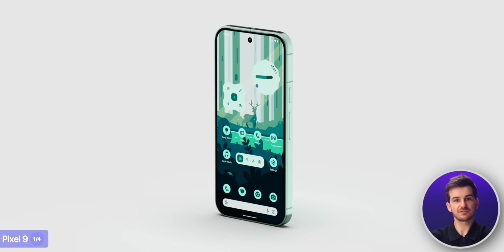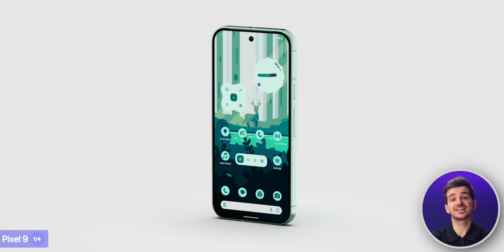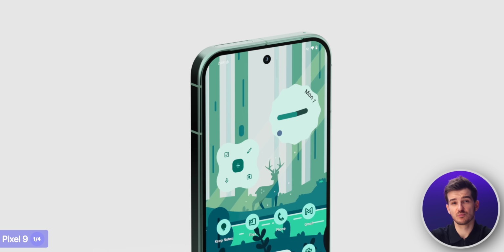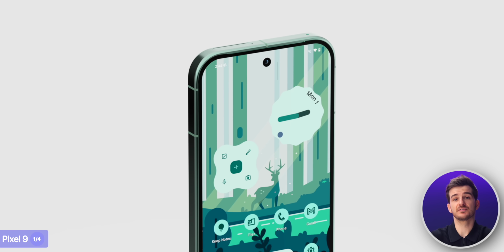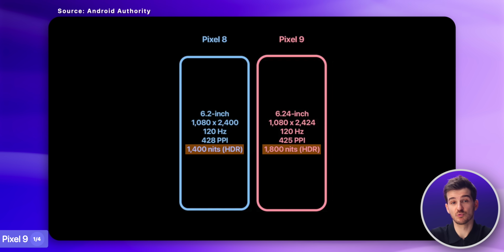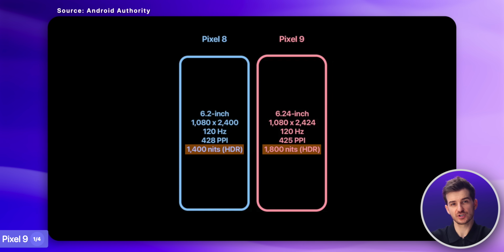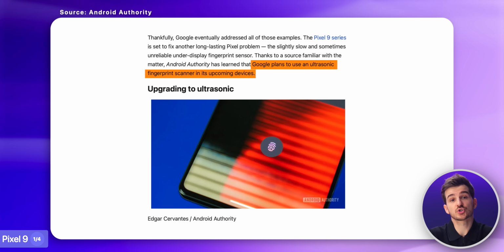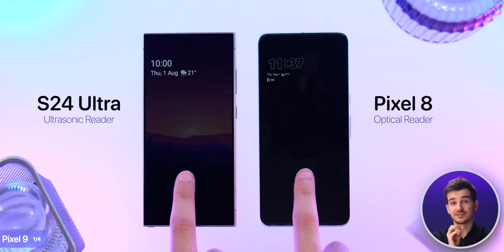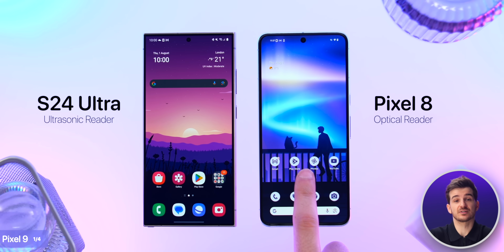Aside from this, the display of the Pixel 9 is getting slightly bigger, from 6.2 to 6.3 inches, which might simply be a result of the thinner bezels. And this display is said to be brighter too, from 1400 nits up to 1800 when watching HDR content. I'm pretty sure the outdoor brightness will be a bit brighter too. And underneath that display, there's also said to be a brand new ultrasonic fingerprint reader, just like what Samsung is using, which should be noticeably faster than the current optical fingerprint reader.